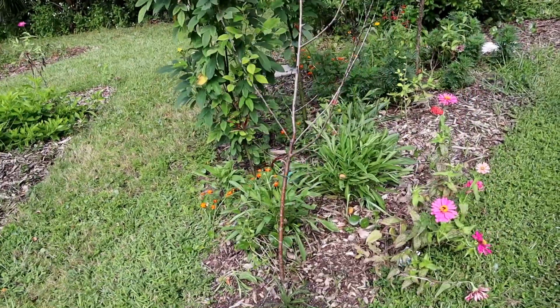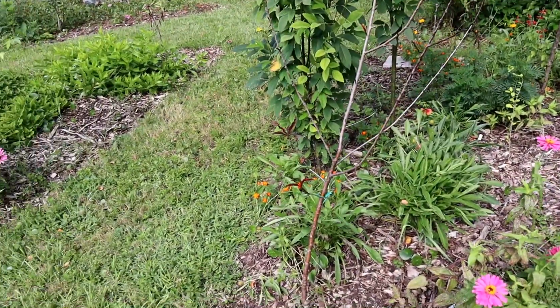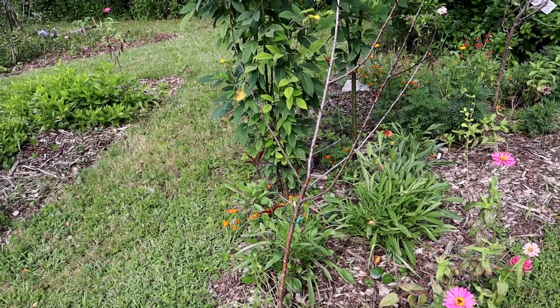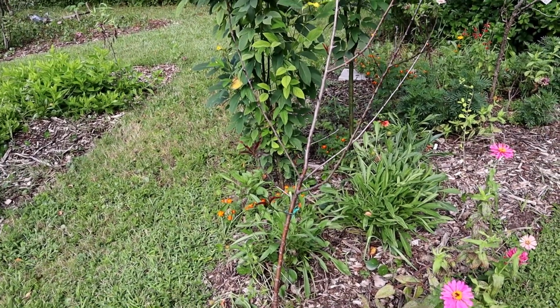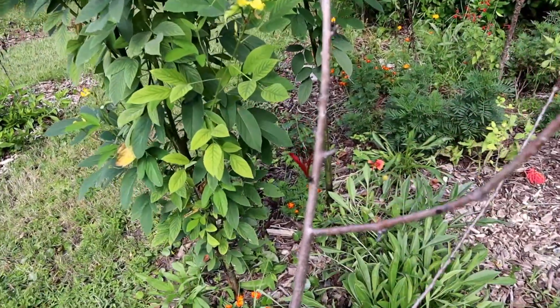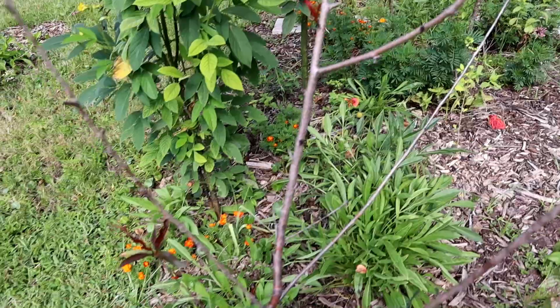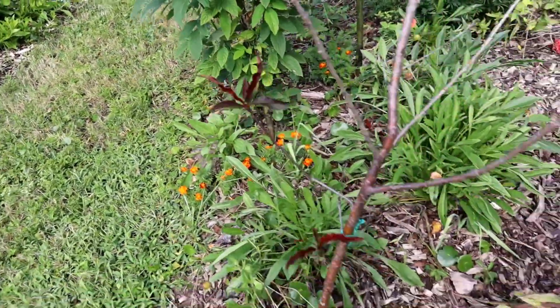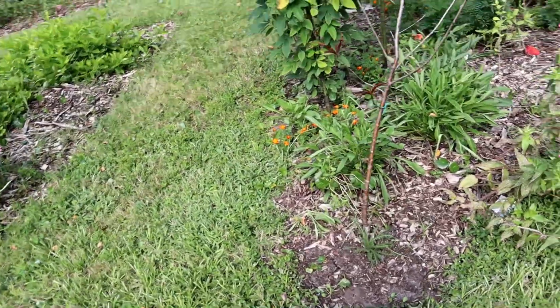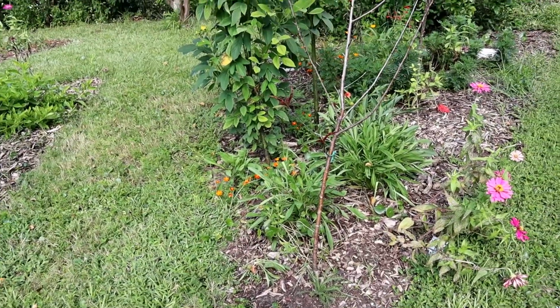This is my Nectarine. And it's interesting because everything fell off. It just died back severely. Not really sure why. We were getting a lot of rain. But if you look, you can see I've got new growth coming in various different spots. So it's still alive. Just not sure exactly what's going on with it.